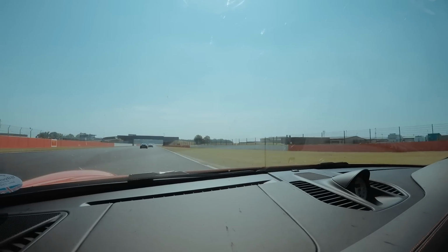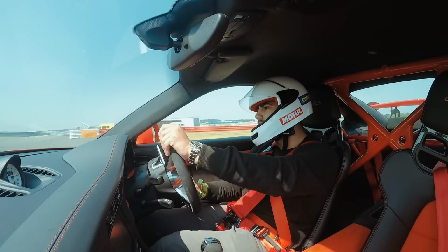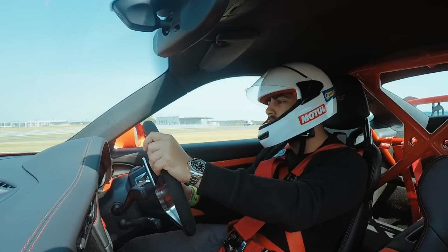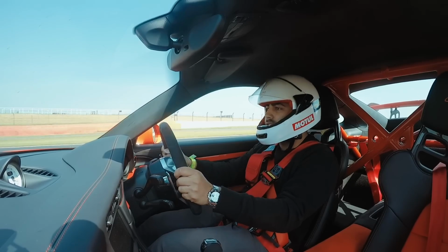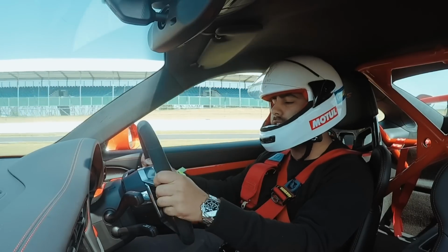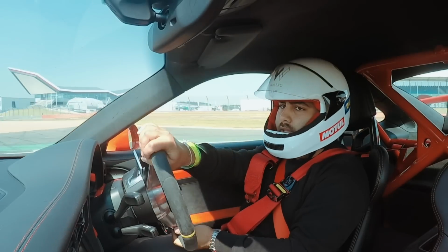Then drop down into fourth, then to third. Then take the corner. Oh, this car is amazing. Then power out. Hard brake onto this one. It's got to go down to second gear, otherwise you lose it a little bit.